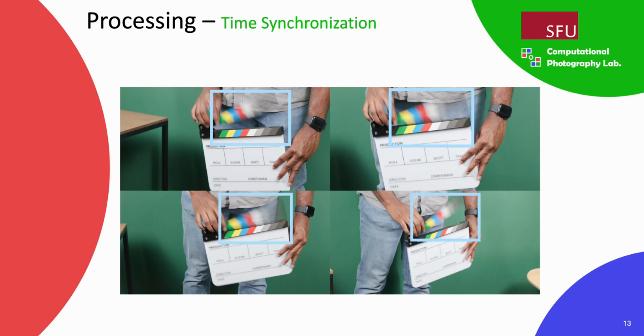Now that we have our studio components set up, in the next section, we will discuss two critical aspects of the data capture and processing pipeline of our studio, which are time synchronization and camera calibration. A bottleneck we discovered was that even after synchronizing with the timecode generator, we noticed some shifts between camera frames, as you can see in this image.